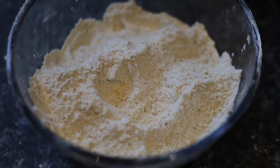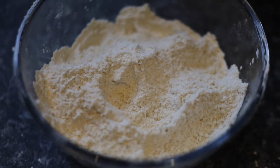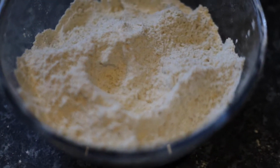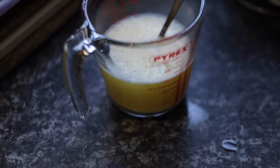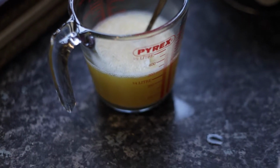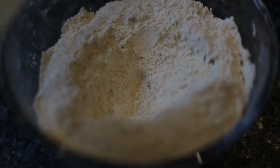Mix it all together in a bowl like so. Then get 25 grams of butter and rub it in to the flour mixture until you get a fine breadcrumb consistency like so. Then get 1 egg, whisk it up, top up the liquid so that you get 300 millilitres with some warm water. Then pour that into that and mix until smooth.